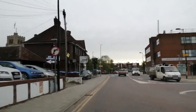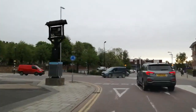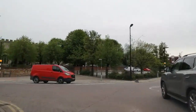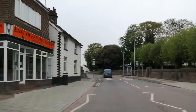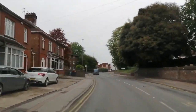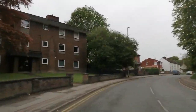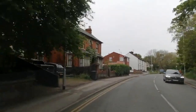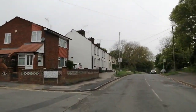So I'm gonna take a left again at this roundabout. Remember the church is on my right, so I'm going back down here again. I'm gonna take this left turn in here, go around the back, as I want to show you as much as I can show you of Houghton Regis.